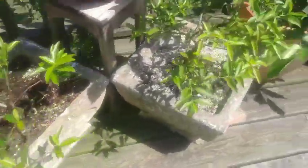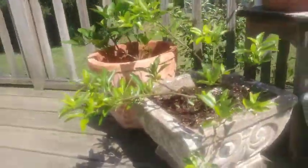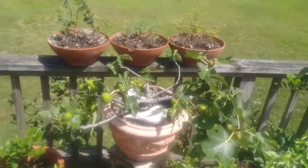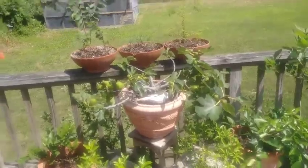In the front here, we have the 2 limes. They're looking healthy. See this one? It's got a nice root there I like. The trunks are getting woody. Got those nice lines that you get in Florence. There were so many mature lemon trees in terracotta pots, huge ones. It was amazing.